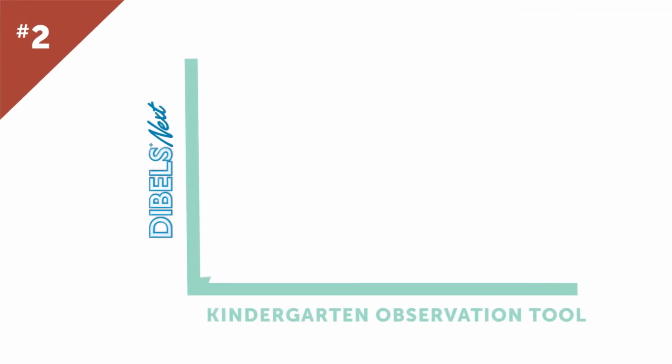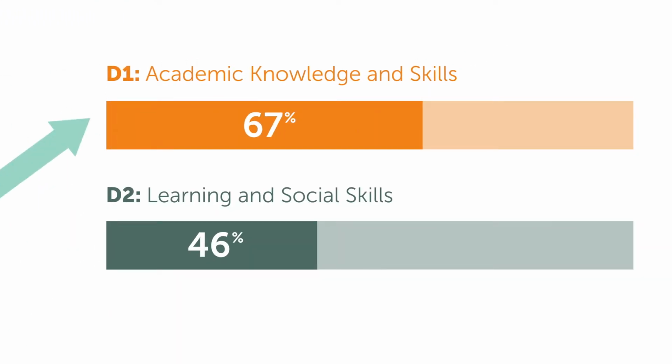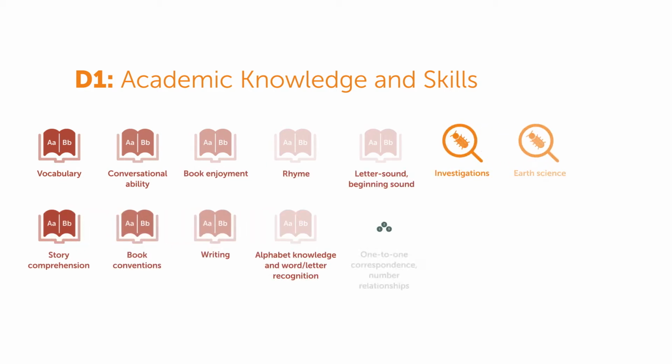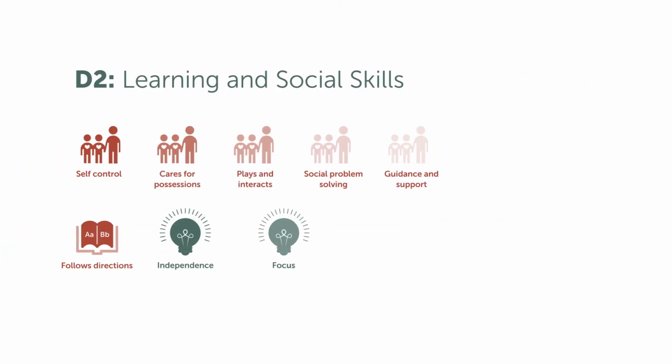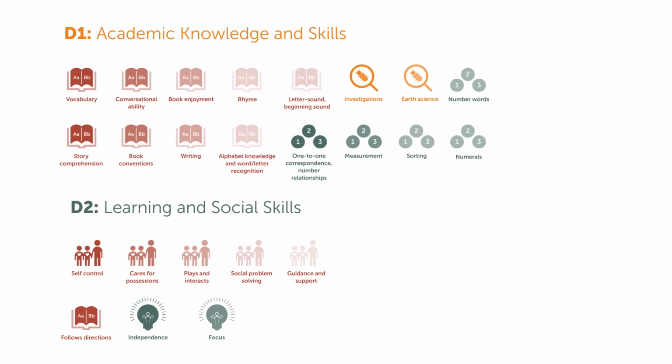We learned that the KOT was moderately related with the DIBELS Next assessment, an established and valid measure of children's literacy skills. The DIBELS was more closely related to the KOT academic dimension than to the KOT learning and social skills dimension. This provides further support that the 2 KOT dimensions do in fact measure different types of knowledge and skills. In addition, it provides further support that these dimensions measure the types of knowledge and skills we believed were measured.